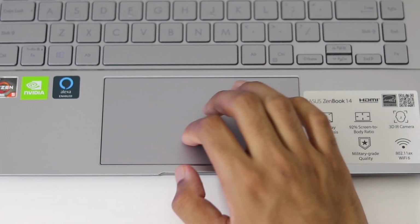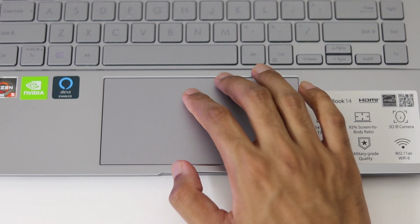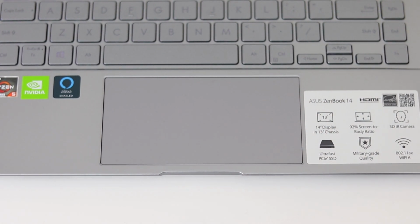As for the trackpad, it uses Windows Precision drivers, which makes the tracking great, and the surface is a smooth plastic. It's not textured or grooved, gestures are responsive, and the button clicks are good.